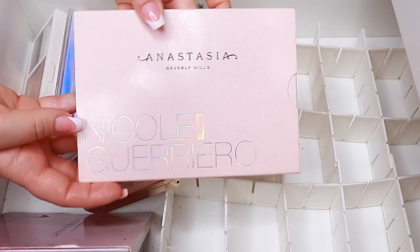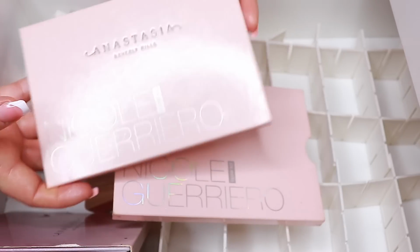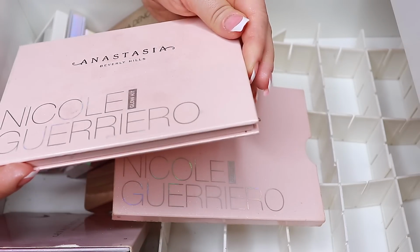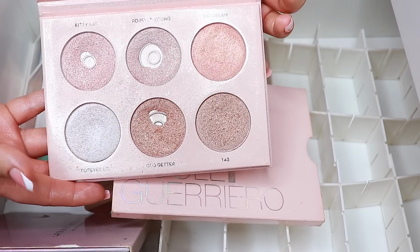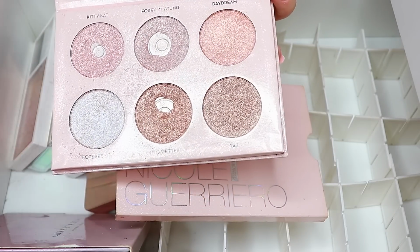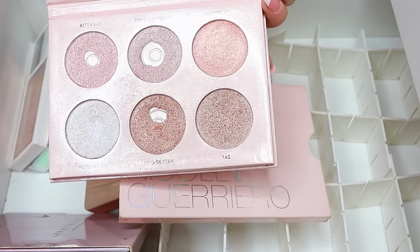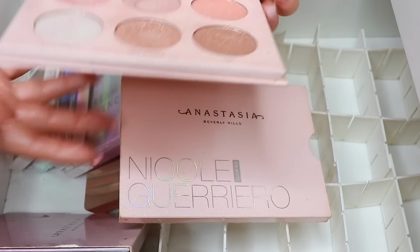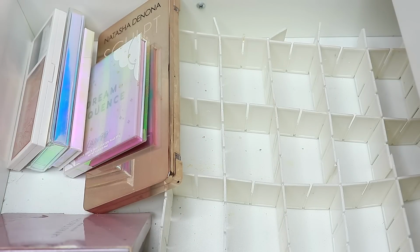Then we have Natasha Denona Guerrero. Mine is many years old, so this is not from when they relaunched. This is from when they launched it the first time, and this is what mine looks like. I whipped her out when this palette was circling around and was relaunched, because I was like, oh, I need to play with it so much, and I did. I really enjoy her. I don't want to get rid of her, so I'm not going to. I have a hard time decluttering Anastasia products.